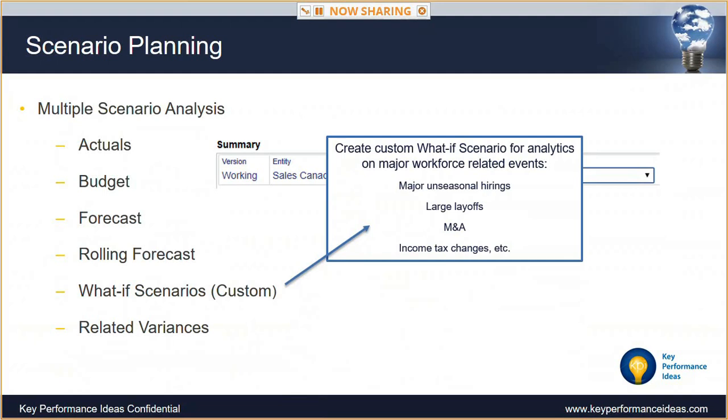The effect of major unseasonal hirings, large layoffs, mergers and acquisitions, income taxes, major raises and bonuses, unplanned shortages, and other minor scenarios can be analyzed to coordinate your short-term decisions to your long-term strategy. Under uncertain conditions and the rise in people moving from job to job, creating what-if analyses can increase foresight and agility for when those situations actually do occur.